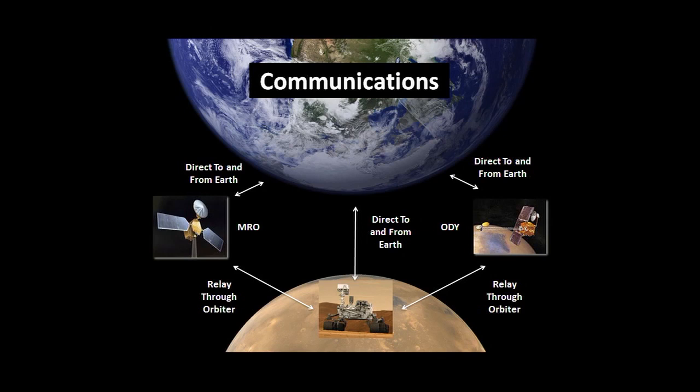Last night, Sol 0 in the afternoon, we relayed through the Odyssey orbiter, and we've also received another relay through the Odyssey orbiter early this morning, Mars time. We did receive a relay through the MRO orbiter early this morning, Mars time. And what we're still checking out is this direct-to-Earth link on the rover that can be through one of 2 antennas. So let me show you on the model.